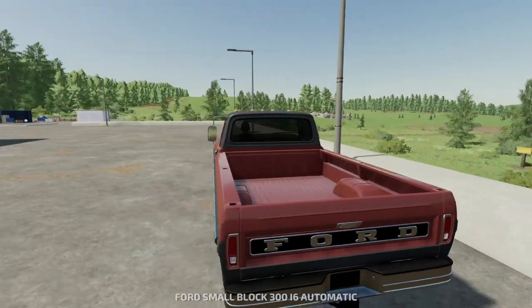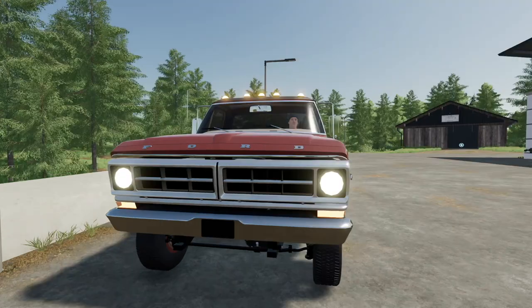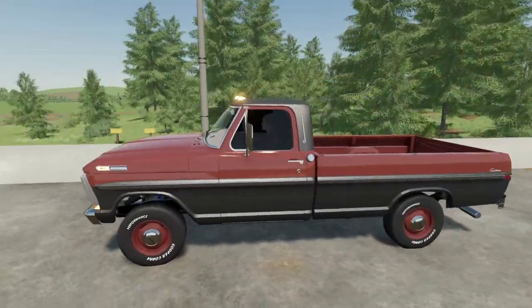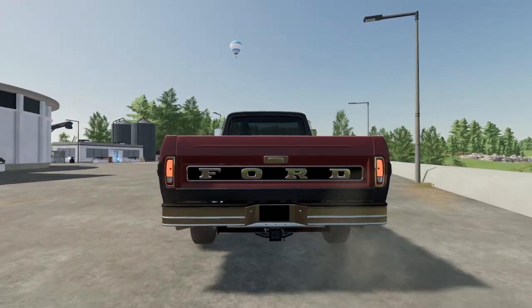$4,158. Let's take our new truck for a spin, shall we? Woo! Listen to that thing. I am so excited that we have this truck. And that means we're going to be able to haul even more logs, and eventually we'll be able to put a ball hitch on this thing, haul trailers.